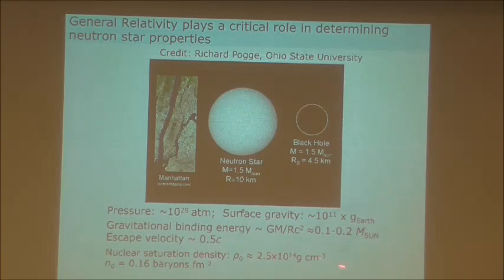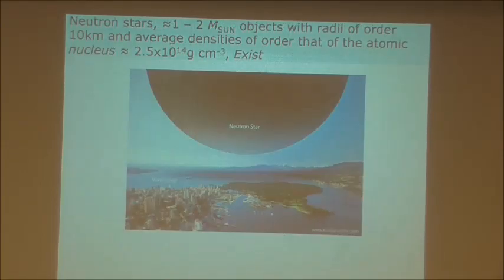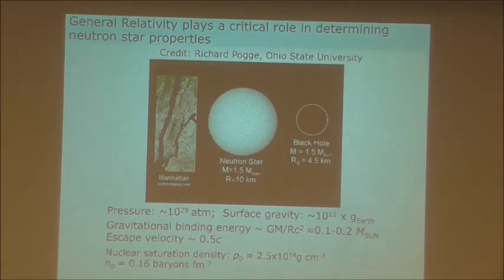I need to define a couple of numbers that will become important in a minute. The number I showed previously, we tend to call nuclear saturation density. I won't go into the details. This is essentially roughly the density that you would find inside of most atomic nuclei. Nuclear physicists often use a density unit of baryons per cubic Fermi. A Fermi is 10 to the minus 15 meters. And so this density corresponds to about 0.16 baryons per cubic Fermi. So you can cram about a sixth of a neutron or a proton into a box, one Fermi cubed, at this density.